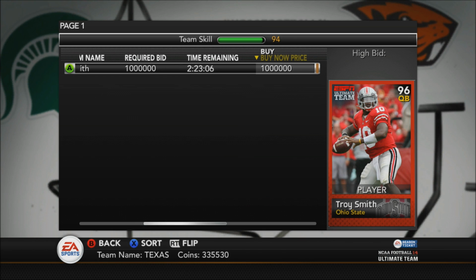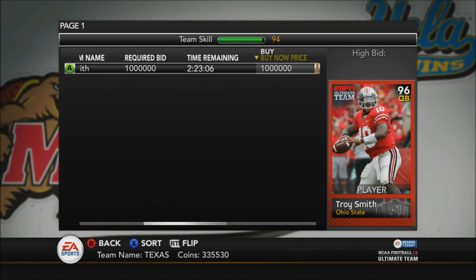All right, as you guys can see, the next card we're looking at right now is Troy Smith out of the Ohio State University. Currently, he's up for 1 million coins. And before I go ahead and show you the back of the card's stats and compare him to the quarterbacks I have, we're going to go ahead and read off some of his career highlights.